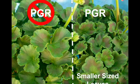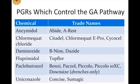So you can see that many times if you miss a few plants when you're applying a PGR, without a PGR the leaves are bigger, like you see there on the left, versus the smaller, more compact leaves of the plant on the right, because that one had a PGR applied to it.